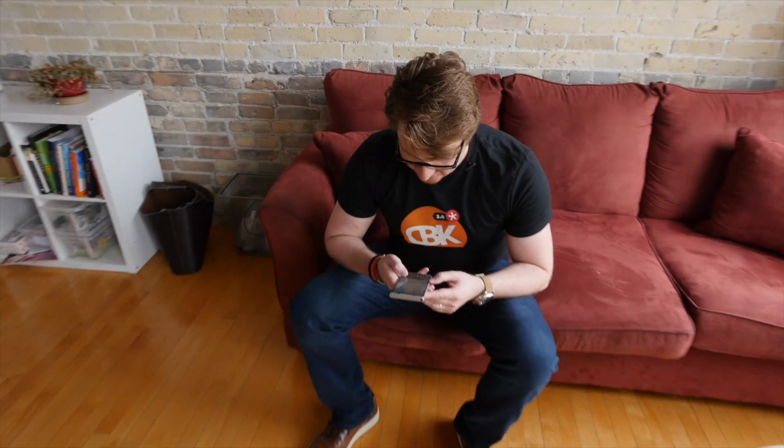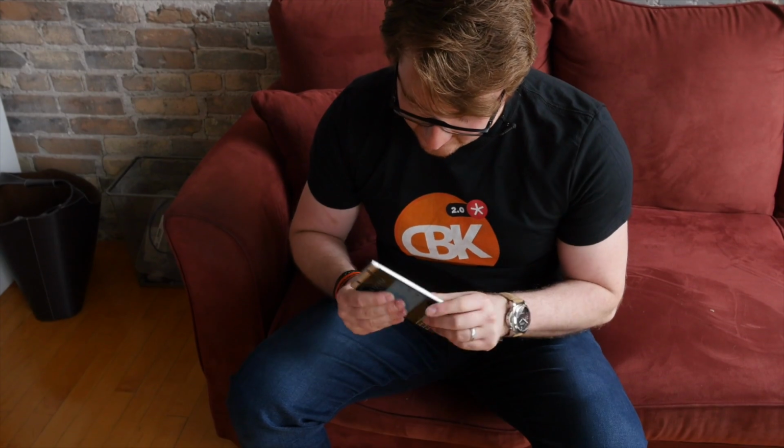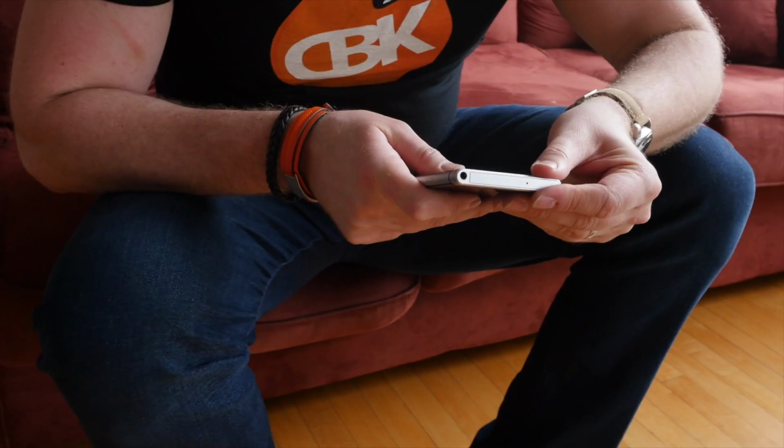Pretty good, right? So it's dusty. Actually, I think it popped that battery door back in. Screen is good. That's pretty good. I'm kind of impressed by that.